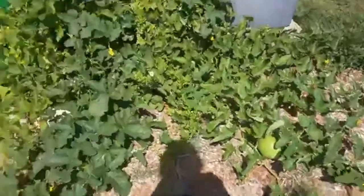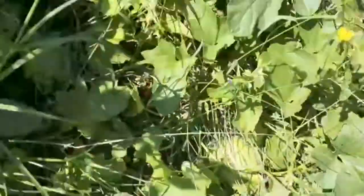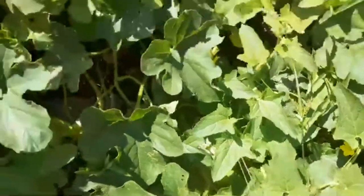But I found some big ones out here that I didn't see before. Back here on this other side. There's one right there. Then there's a little one started right next to it. There was a big one up in here. Right there. And that's behind the planter. And there's probably another one or two in here somewhere. But it just goes to show you, they hide from you. And then when you least expect it, you'll see them.